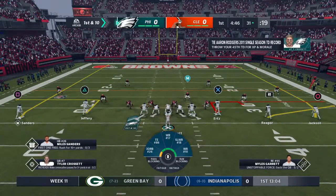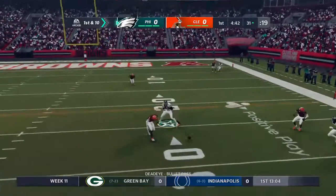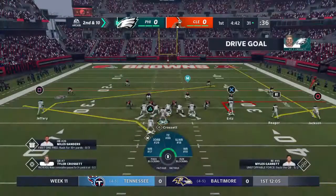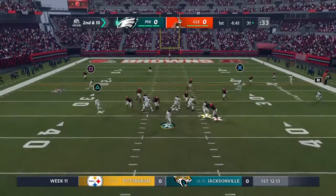And trying to avoid pass interference is so difficult. You're trying to slow down these skilled receivers, and somehow, some way, they make plays on the football, and sometimes you're there too soon. Almost able to intercept it. That's one he would have liked to have held on to on this first drive.